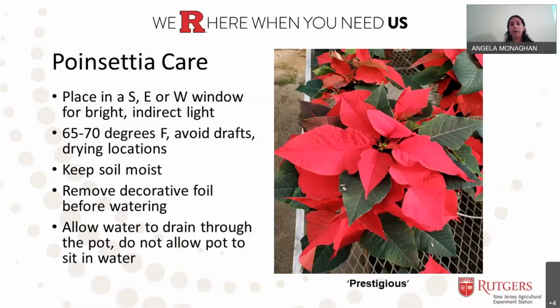And when you're watering, you might want to take it out of the decorative foil that it may be placed in, put it in the sink, let the water run through and all the water drain out before placing it back into the foil. You don't want to allow the roots to sit in water for too long because that could cause root rot and could cause decay in the plant.